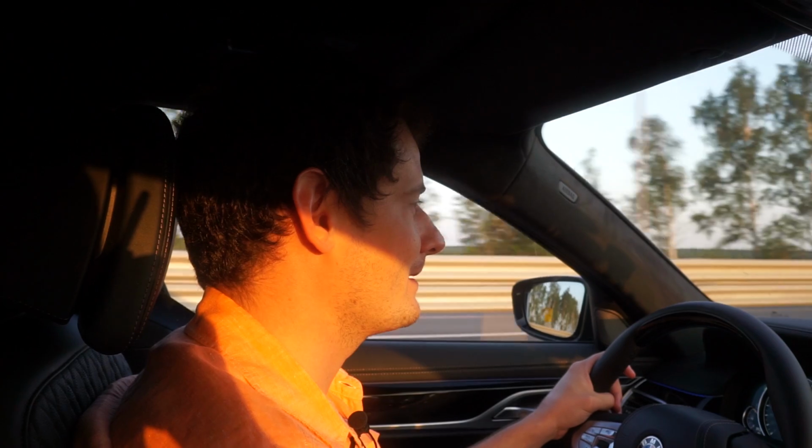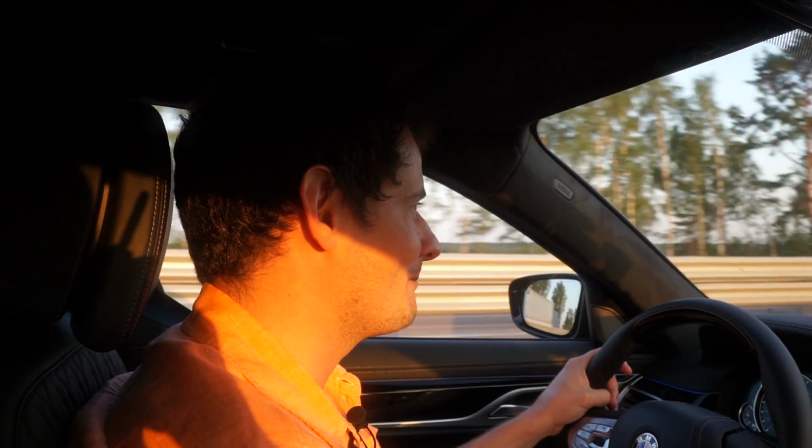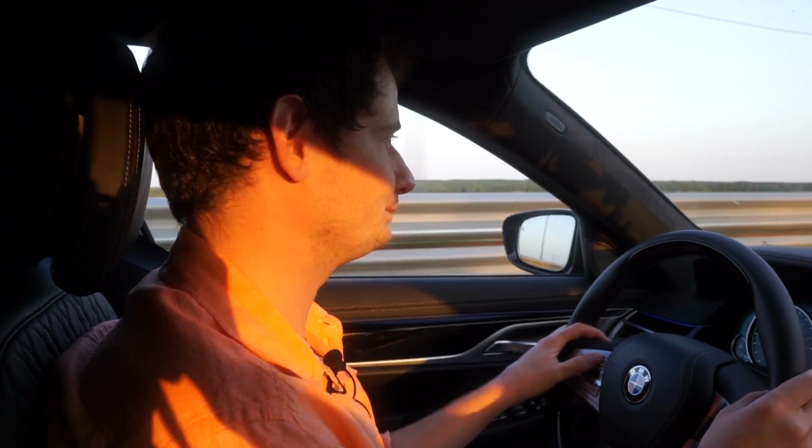I'm going to Kaluga, to the Museum of Cosmonautics. You wanna know why? Because this thing is jam-packed with space-age technology. Lightweight materials, carbon fiber, aluminum. There's a driving assistant plus system. This car is unbelievable. When you switch on there's a small button here to turn on the cruise control.